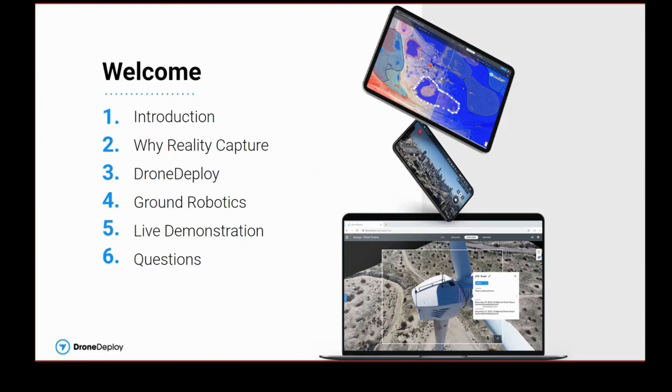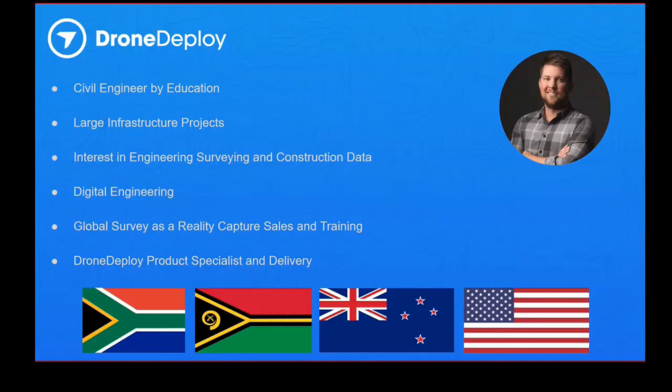So a little bit of what we're going to cover, a little bit on reality capture, a small piece on DroneDeploy, just about the acquisition really, and then we're going to go into ground robotics. I was hoping to be more interactive than a formal presentation with you guys, actually showing how ground robotics work and talking through some use cases and some other customers around the world that are doing some cool stuff.